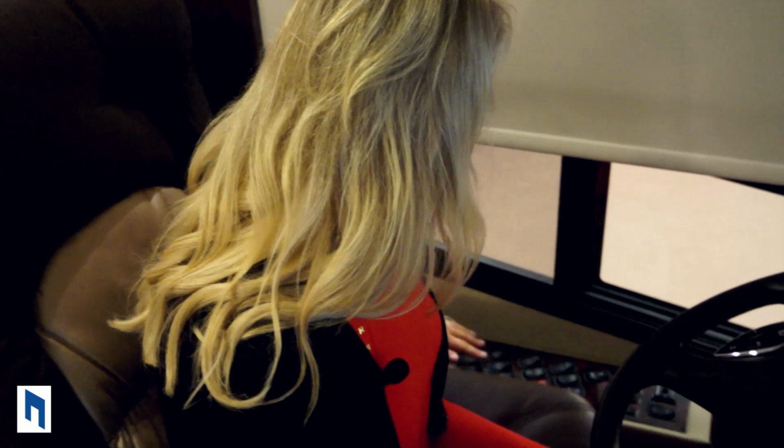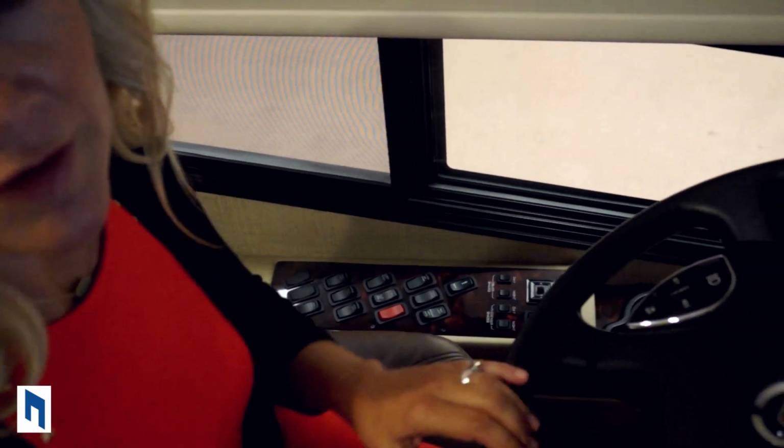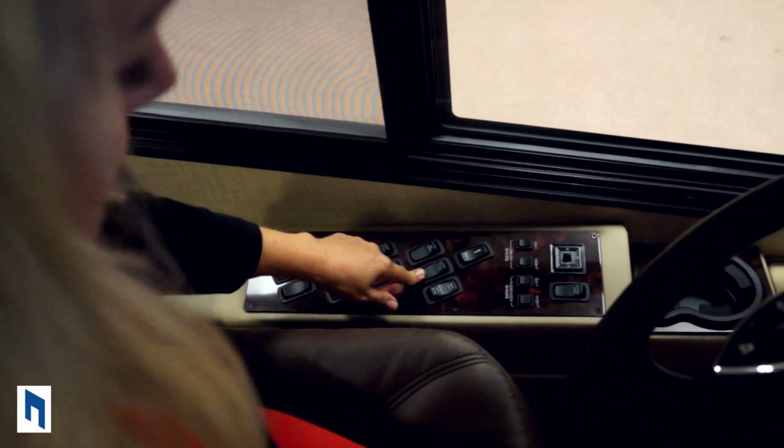Power's off. Also, we have the dock lights. These are great when you're pulling into a campground at night. You want to be able to see the curb, or if you're at a Walmart trying to park, you want to park right up against that curb, you need to be able to see it. So the dock lights will illuminate the area around the bottom of the coach. We also have the pedal slide, so you just hit that to adjust the pedal forward or back so that it's comfortable.